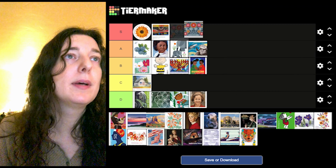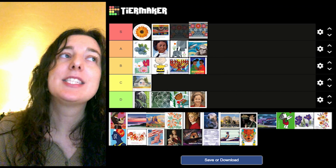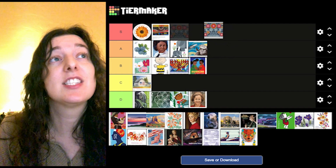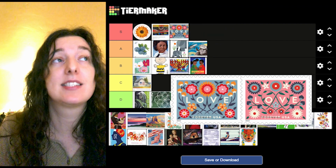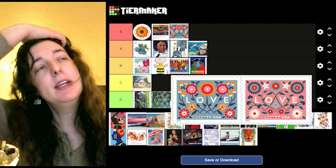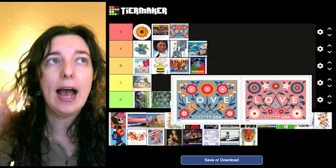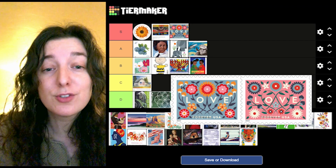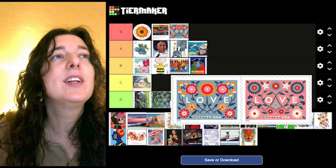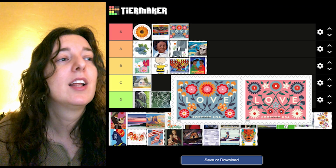This love stamp, it's either S tier or it's A tier. There's 2 different variations, and I think that's why I'm gonna put it as S tier. A lot of times the love stamps are just one specific image, and I liked that this one had variety. I always enjoy the love stamps. I'm very excited for 2023's. But this one, yeah, I think this is a good fit.